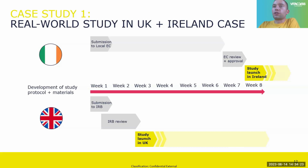Of course, we thought we'd put into context a couple of multi-country studies that we've conducted here, and present the ethical approval strategy, to give these as an example. So the first one we've got here was a real-world study in UK and Ireland, with materials developed in English applicable for both countries of interest to this study.